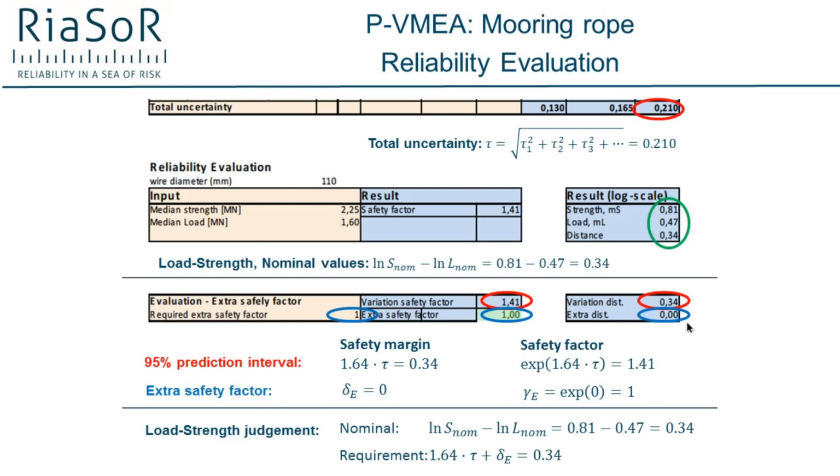So then the total requirement in terms of safety margin is this 1.64 times tau plus the extra safety margin, which then becomes 0.34, which turns out to be exactly the distance between the load and the strength in this case. So it just barely passes. And I should say that this is an example in the early stage of the development. So there have been quite substantial improvements both in the device and other things.